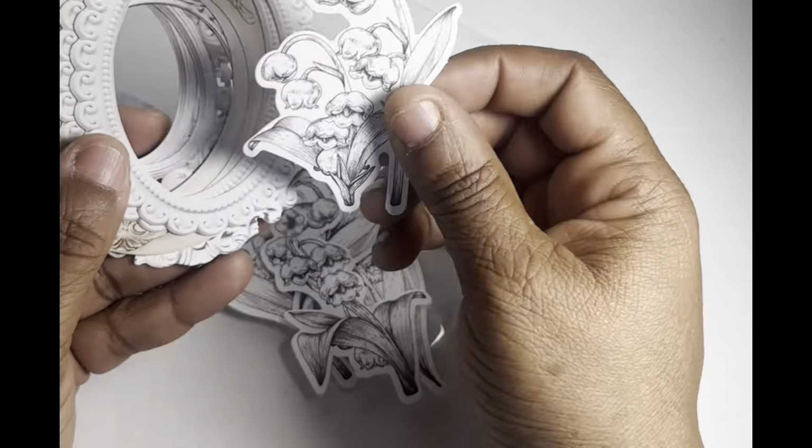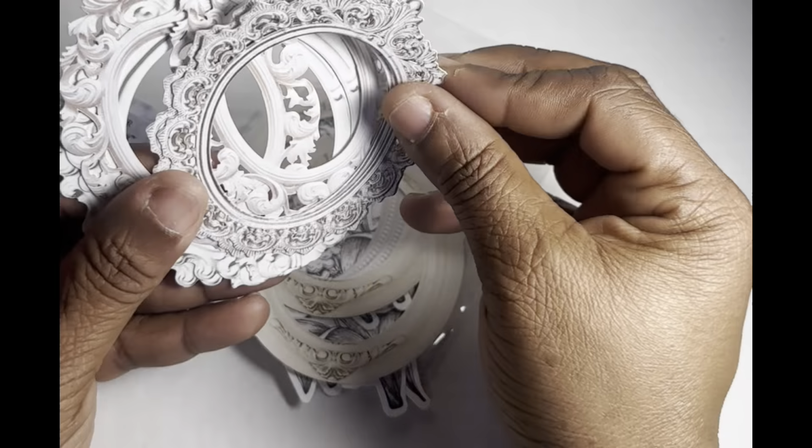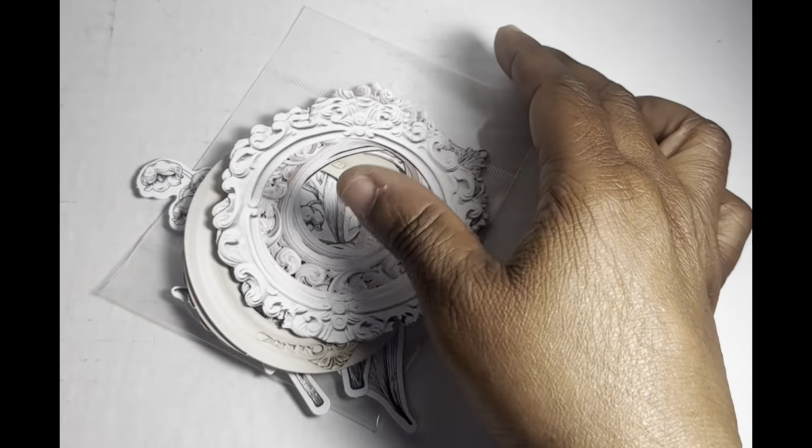You get the black and white flower cutouts. Love it. Very vintage. I can frame some of those sentences and flowers. Not mad at it. Love it.